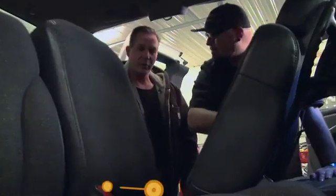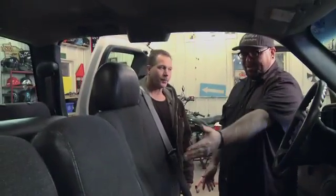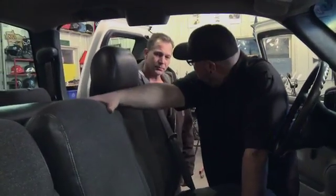Sure. Next is my neighbor from down the way, a true jack of all trades, Jeffrey Kopp. I don't know what Chevy was thinking here, but like this seat does not fold. Like this piece does not fold forward.